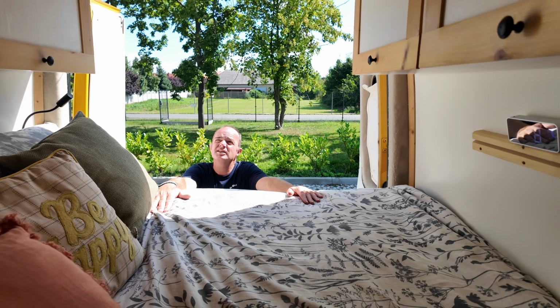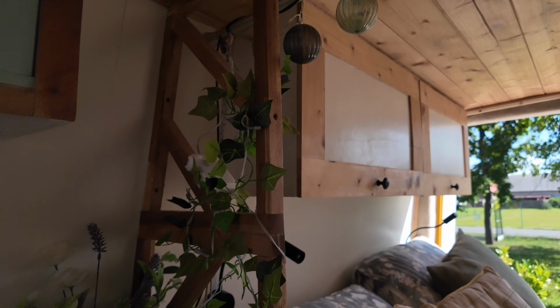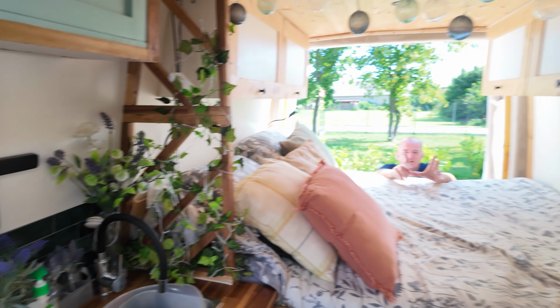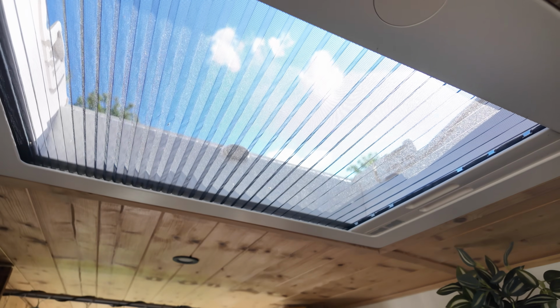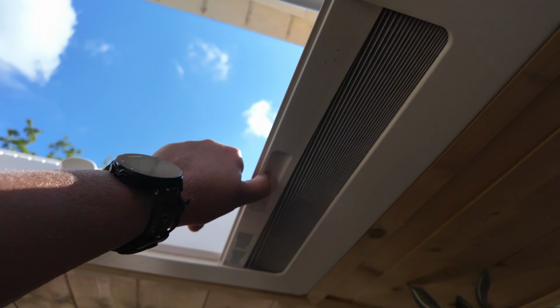Okay. Yeah, so we've got various pretty lights, some fake fauna. Lovely skylight. Yeah, whoops, let me just step back. The skylight, that's fully open at the moment because it's warm. So you've got either the option of the mozzie net or the blackout.